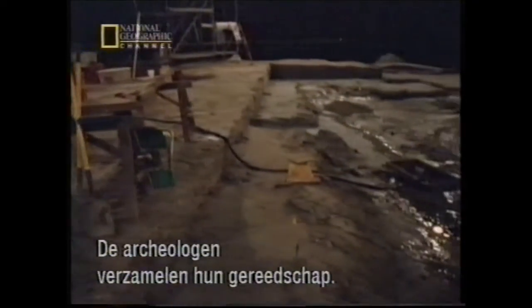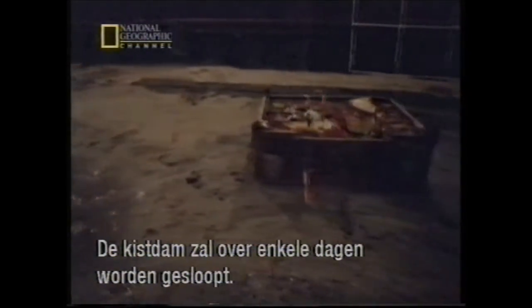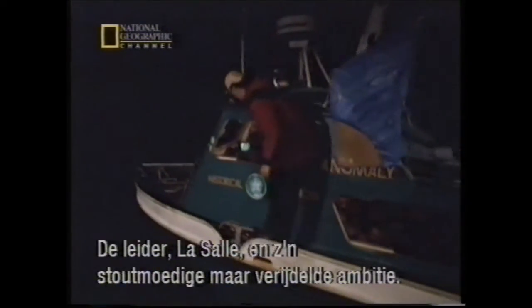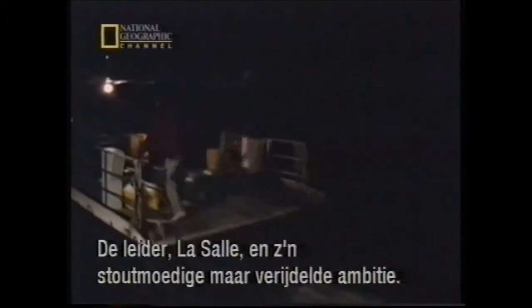The archaeologists' tools are gathered up. The cofferdam will be dismantled in a matter of days. But it will take decades to fully understand the story of this voyage of doom, its leader, LaSalle, and his bold but thwarted ambition.